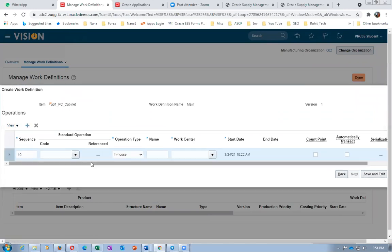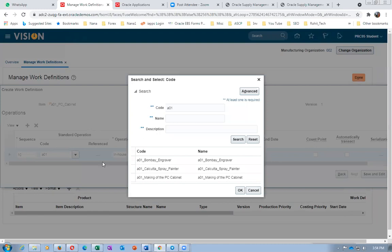Click on plus count. So if you give A01, I want four. I won't have four, all the four. Only three are coming here. I don't know why this is there. Making of the assembly, making of the PC cabinet is coming, but stuffing. Making of the PC cabinet is okay. Finally, stuffing. Now, stuffing is not coming at all.